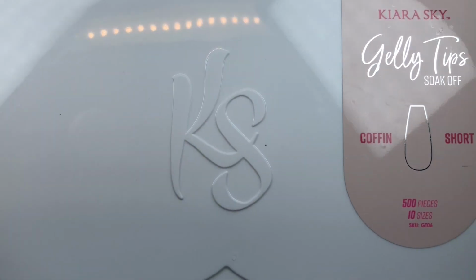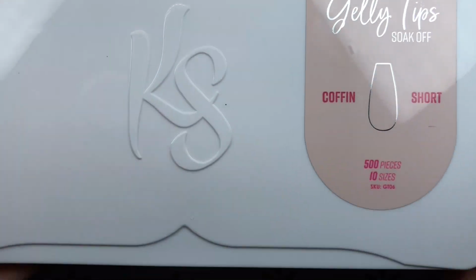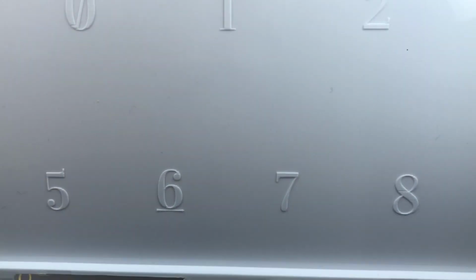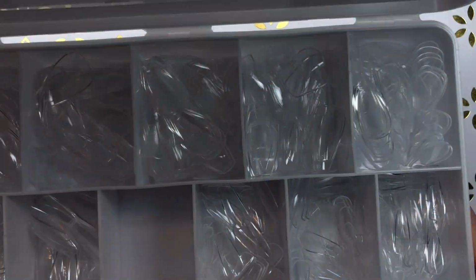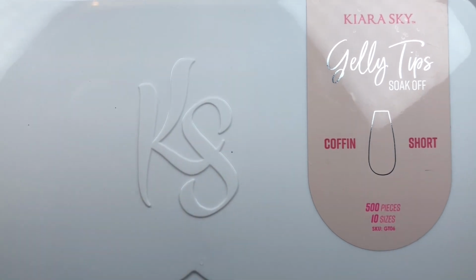The Kiara Sky box lid doesn't feel like it fully closes against the compartments, so my tips arrived like an unwanted trail mix. Well, I don't know when trail mix is ever really wanted, but you know what I mean. Now that I'm thinking about it, the insert in the iGel box might have been the only reason that this didn't happen with that box.